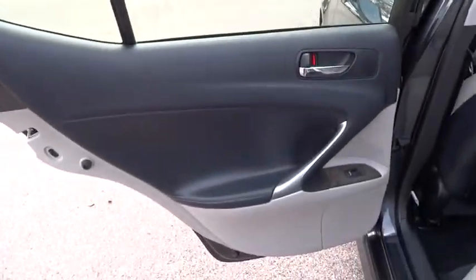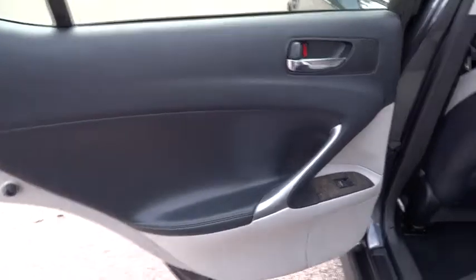radio. This vehicle is Carfax certified one owner and qualifies for Carfax buyback guarantee. This beauty will make even your house keys jealous. Drive it today.